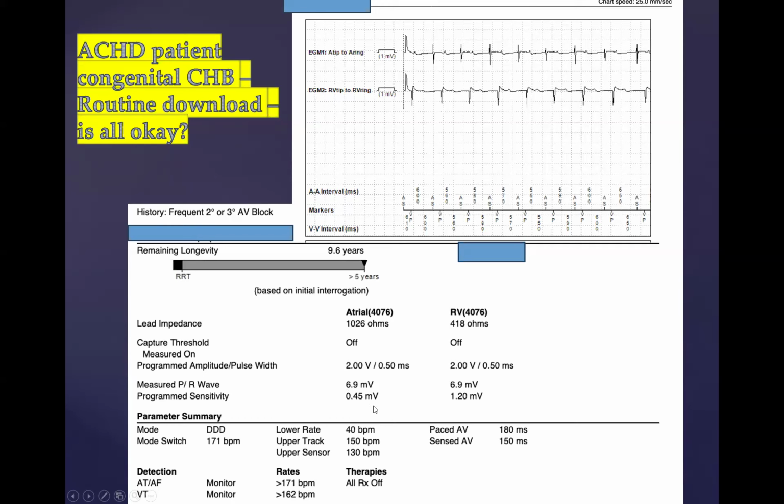Does that sound reasonable to you? Yes. Yeah, I mean, if I program it at 0.45 and the P wave is 7, is it going to sense the A all the time? Yes, it should, right? Because it's essentially asking it to sense a much smaller P wave than the actual measured P wave. Now, some might say that I could make it even less sensitive. I could have set it at 2, and it would still have a double threshold in terms of the sensitivity.